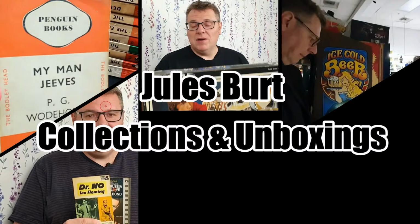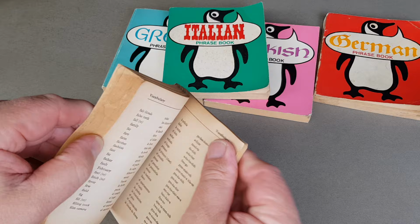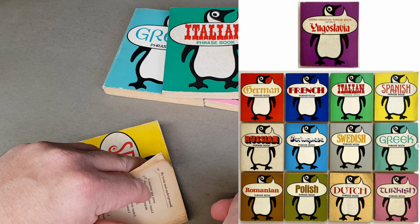Right then, so we're starting off with these, which are these little phrase books. And I picked some of these up at my recent trip to Morris's, and he'd had a big run of Penguin books come in, a big collection from a long time collector, and I was able to get pretty much first pick of it all. And I've been trying to collect these phrase books. There's 13 in all, and I'd love to have them all in first edition.